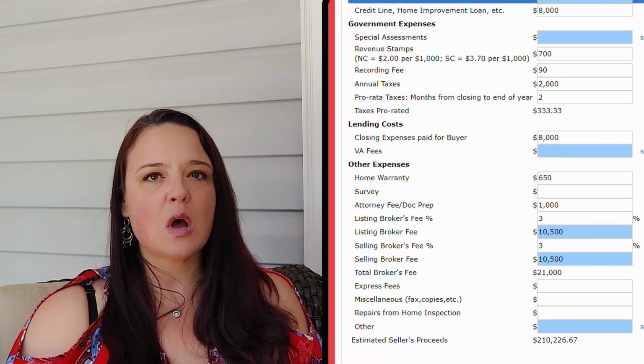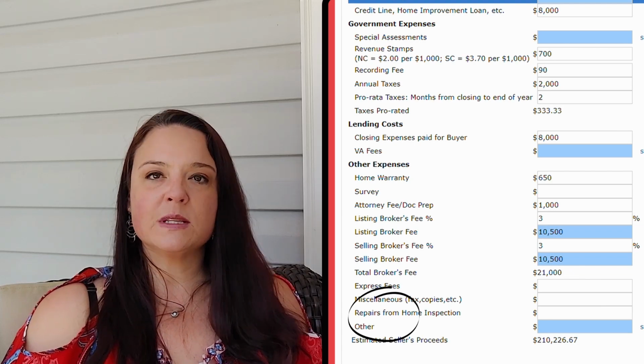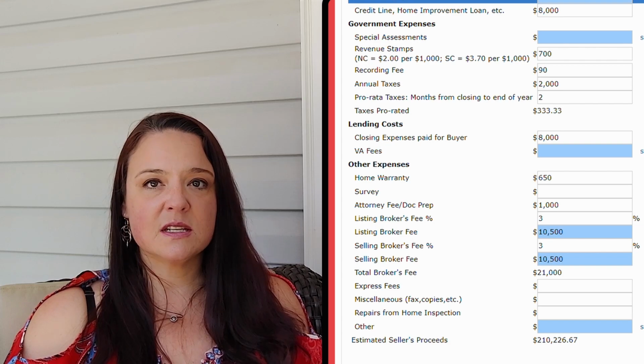All right, moving on, and these next two fields are very controversial. The first is repairs from home inspections. When I'm filling this out, about 75% of the time, the sellers ask, well, how do I know what repairs need to be done? My answer is a pre-listing home inspection. And this gets controversial because the sellers want to know why they should pay to have a home inspected when the buyers are also going to pay and have the same home inspected.